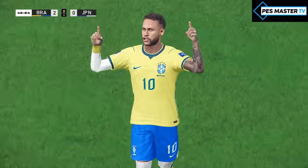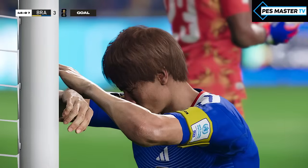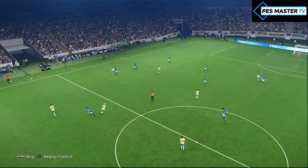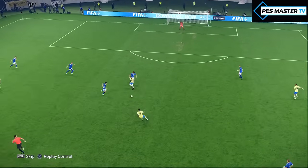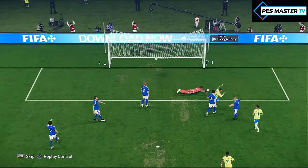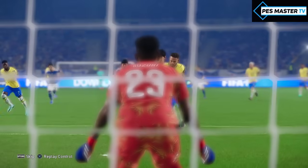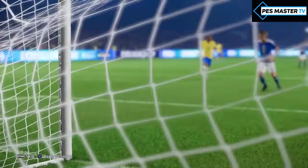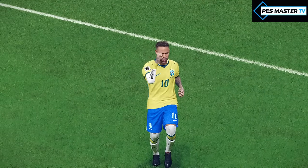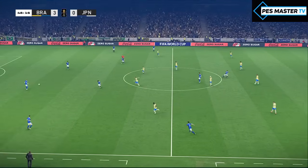Euphoria, utopia, and they are cavorting. And they are cruising away. Just so calm under pressure, and he managed to fashion a fine finish. Such a well-worked finish. It looked like he was going to be shut down, but he thrives in situations like that. Brazil find a position of real strength now.